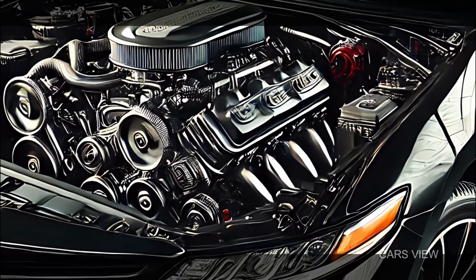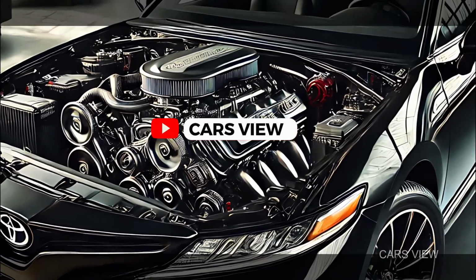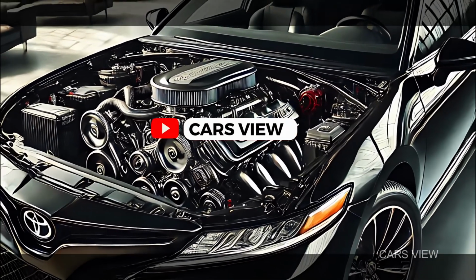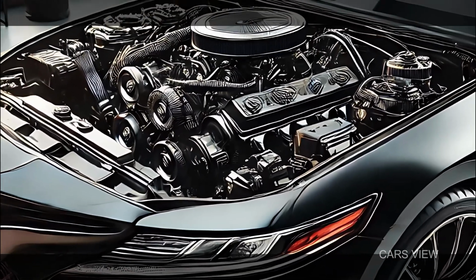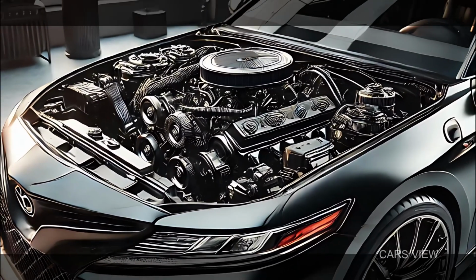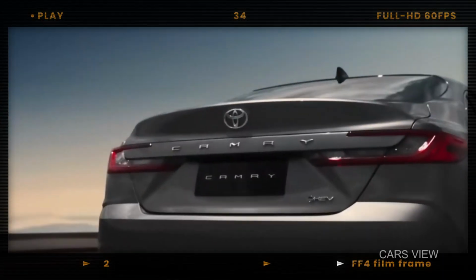But what about the power under the hood? The 2025 Toyota Camry doesn't disappoint. It comes with a choice of two engine options. The base 2.5-liter four-cylinder engine delivers a smooth 203 horsepower, ideal for city commutes and highway cruising.